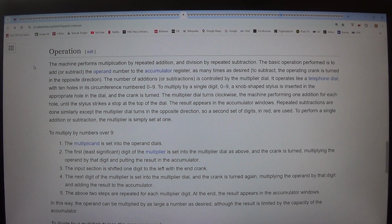It operates like a telephone dial, with 10 holes in its circumference numbered 0 to 9. To multiply by a single digit, 0 to 9, a knob-shaped stylus is inserted in the appropriate hole in the dial, and the crank is turned. The multiplier dial turns clockwise, the machine performing one addition for each hole, until the stylus strikes a stop at the top of the dial. The result appears in the accumulator windows. Repeated subtractions are done similarly except the multiplier dial turns in the opposite direction, so a second set of digits, in red, are used. To perform a single addition or subtraction, the multiplier is simply set at 1.